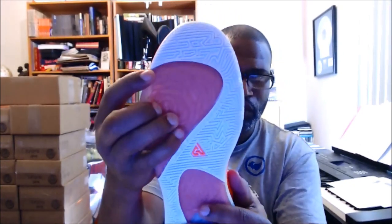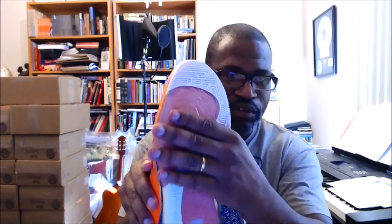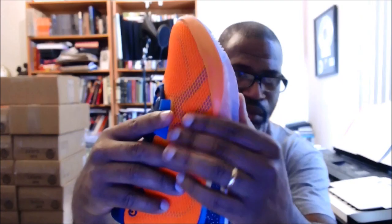You see the same kind of design in the traction with the maze, and I think it looks great. I wonder how it plays. I know the sticky section is going to grip well, but more than likely it's going to slip after a while because it's translucent. It doesn't have the same kind of stickiness. But the translucent section goes up and molds around the foot, and it keeps your foot stable at the forefoot.